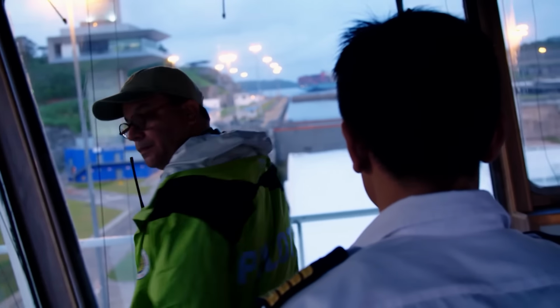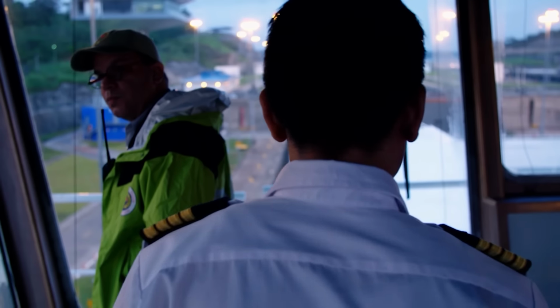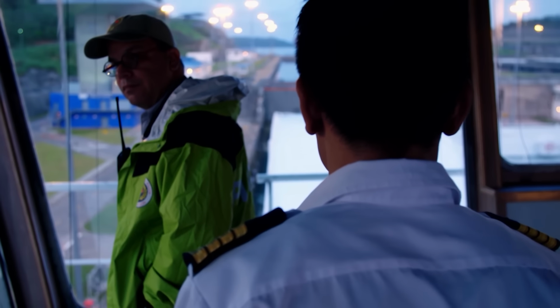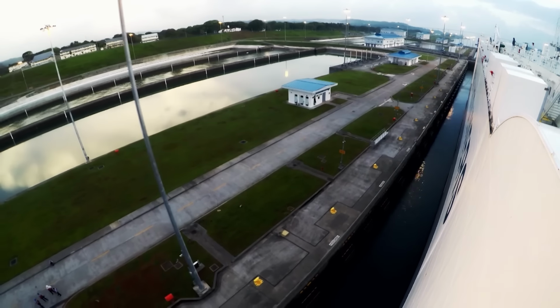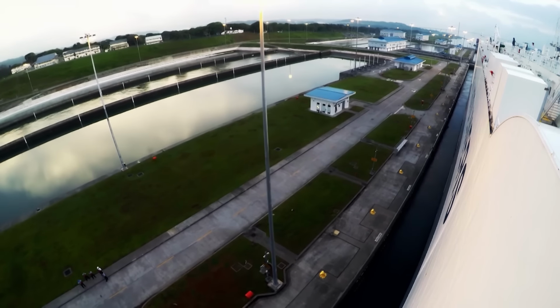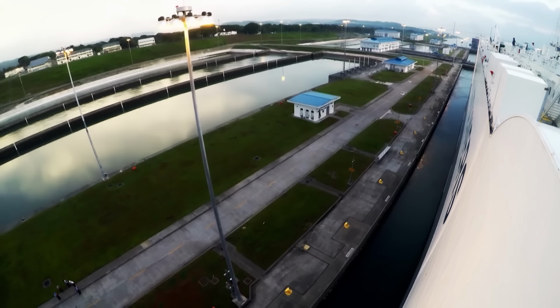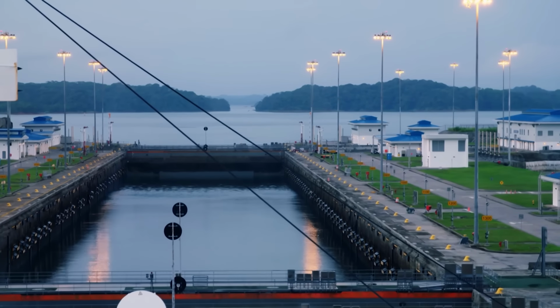Half to starboard. No. Starboard 20. Midship. Fortunately, that slip of the tongue, quickly corrected, went unpunished. Not all do. The chamber fills with water from Lake Gatun, raising the Trapper to 18 meters.